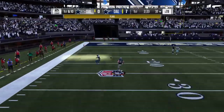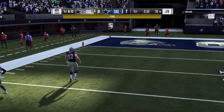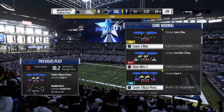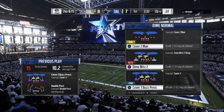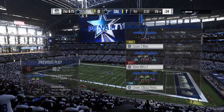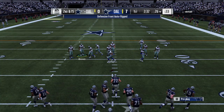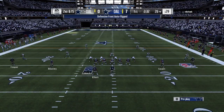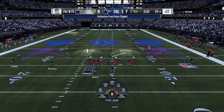Now he'll let it go deep left side. And that's going to wind up incomplete. However, we do have a flag down. Let's check in with our referee. So he was past the line of scrimmage when he threw it. And as they say, that's a no-no. Got to be able to understand where you are on the field and not cross the line before throwing the ball downfield.